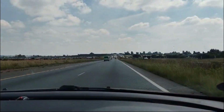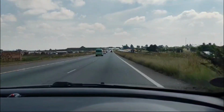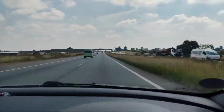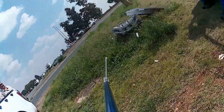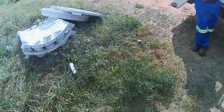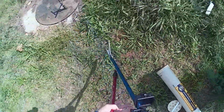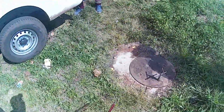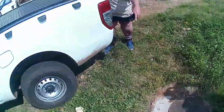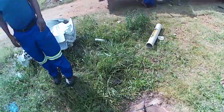But let's see what this brings. Right. You've got the tools. Well, I hope I've got the right tools here, bro. So you say it's in this corner? Yeah. Open it. It was there. Now we don't know why.